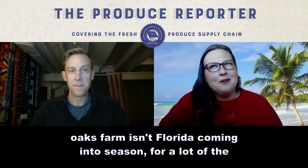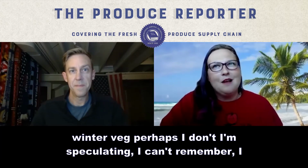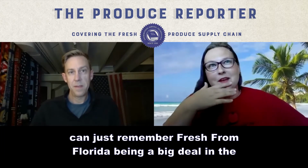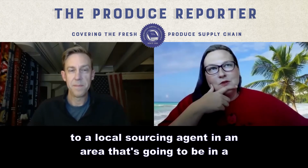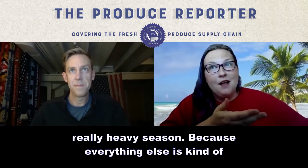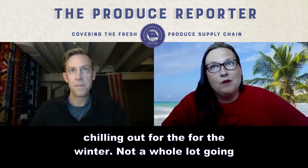And then as far as Oaks Farm, isn't Florida coming into season for a lot of the winter veg, perhaps? I don't know, I'm speculating. I can't remember. I can just remember fresh from Florida being a big deal in the winter. So perhaps they wanted to give a bigger contract to a local sourcing agent in an area that's going to be in a really heavy season, because everything else is kind of chilling out for the winter.